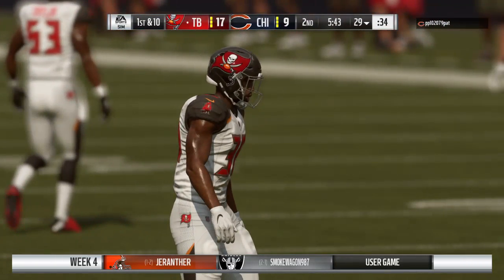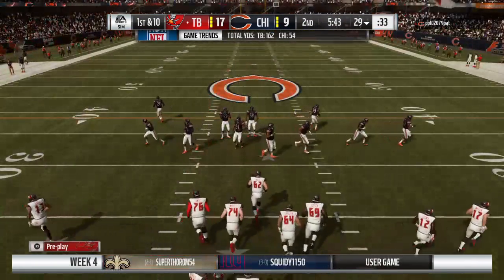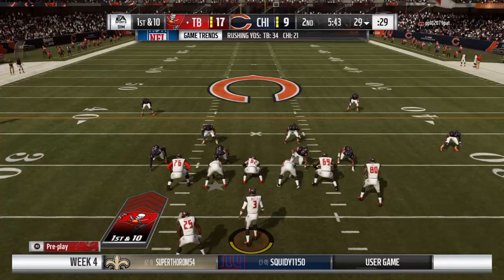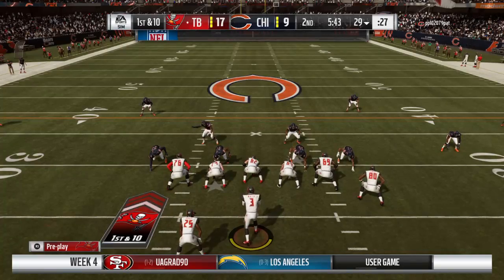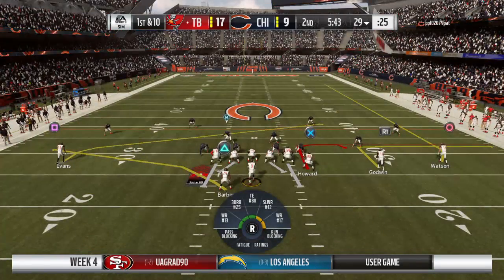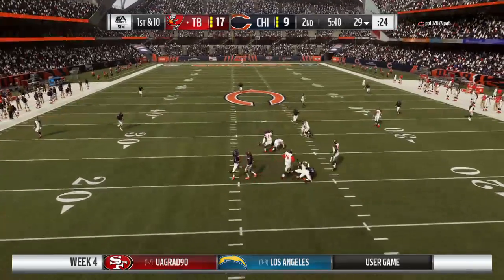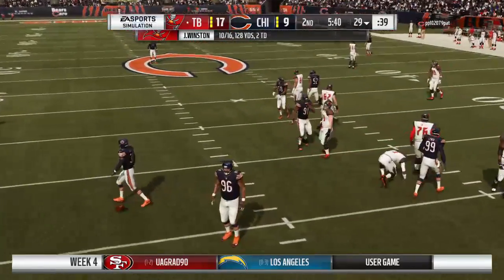2 touchdowns and a field goal in their first 3 possessions. They're playing so well right now, the field goal probably feels like a disappointment. Winston and the Bucs take over now, 1st and 10, just shy of the 30. Working out of the gun, Winston. And that's off the mark, incomplete.